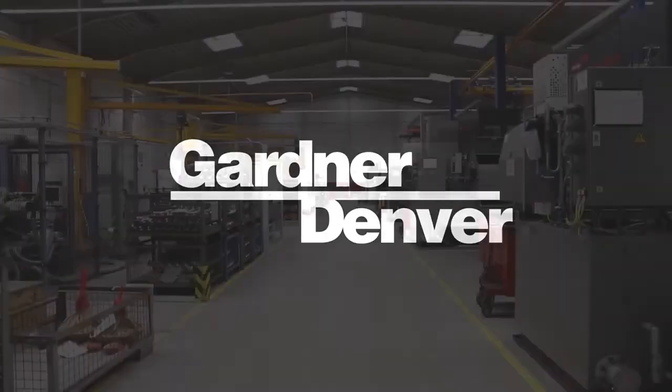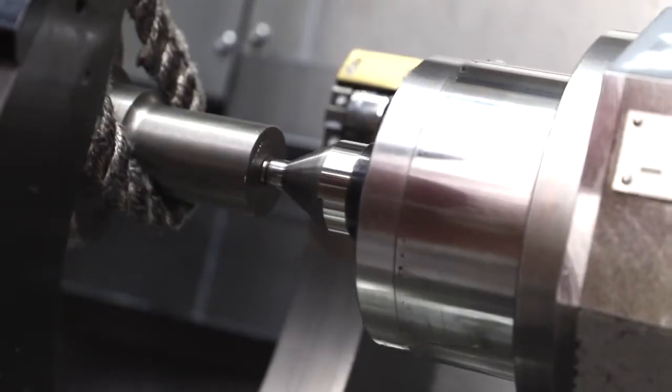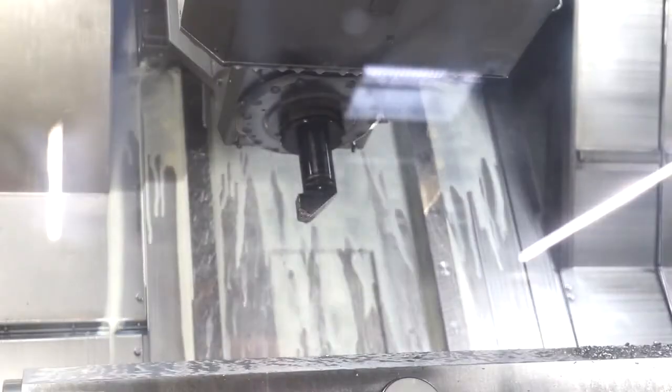With over 160 years of experience, Gardner Denver has earned a reputation as one of the most renowned and trusted compressor manufacturers in the world. This commitment to excellence can be seen at the organization's Simmern facility in Germany, where the team design and manufacture the high-end compressor Airend. Gardner Denver invested 16 million euros in this center of excellence.